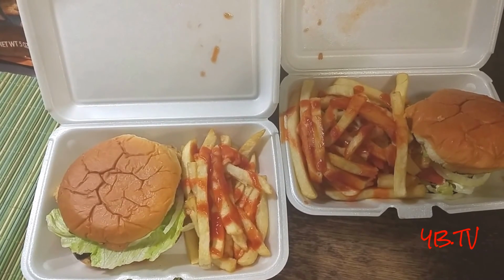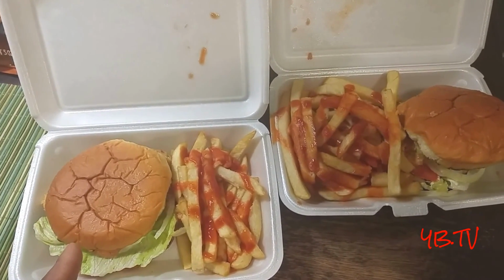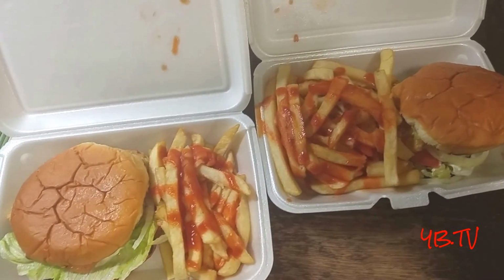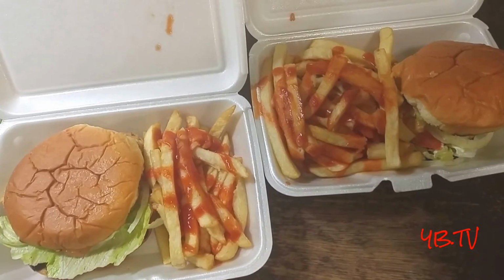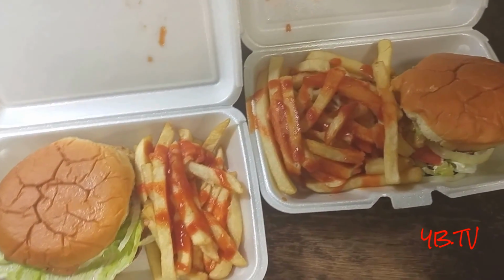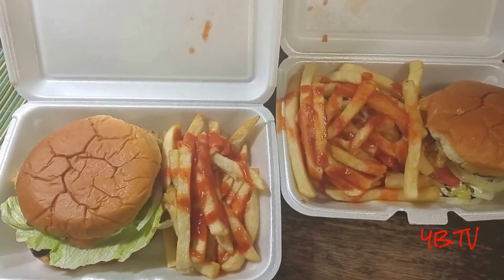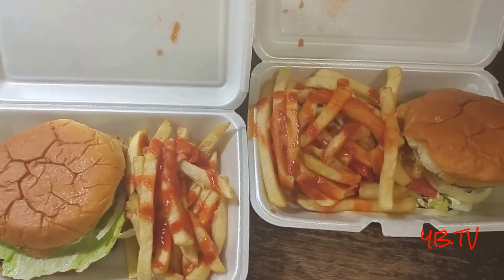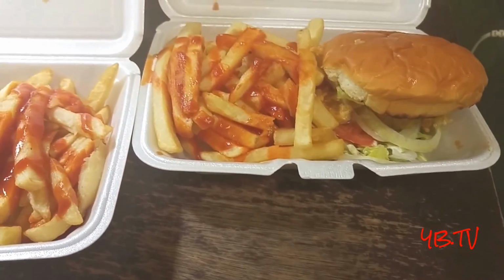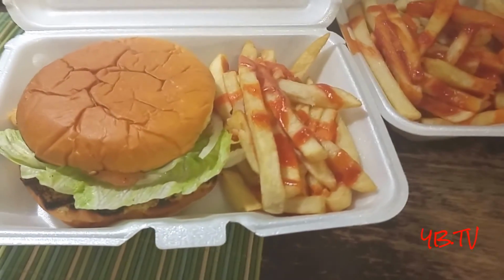This is the Bamboo Shack food. This one is what? The chicken? Fish burger and chicken burger. They serve it with ketchup, and they squirt the ketchup and the hot sauce and all of that on the food, which I think they could have let you do your own ketchup. The burger's ingredients look fresh. We stood up and watched them make the food, so we know the food is made fresh.